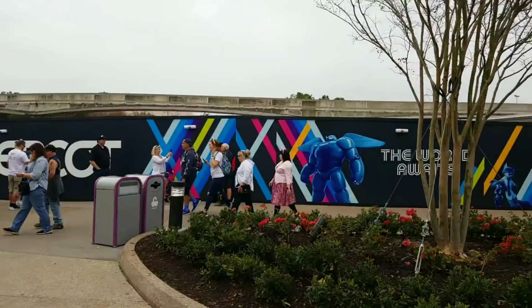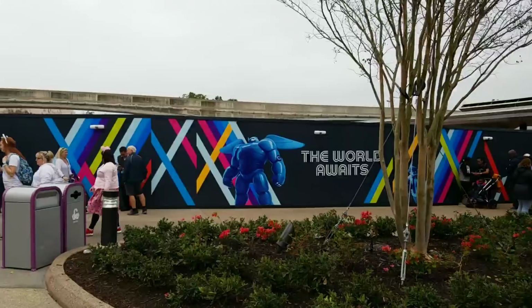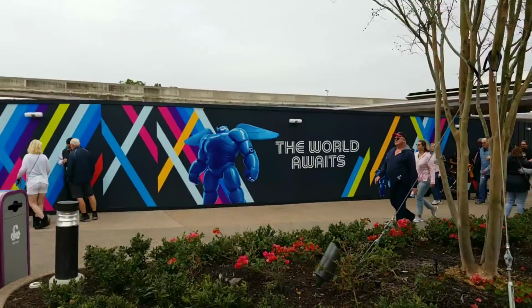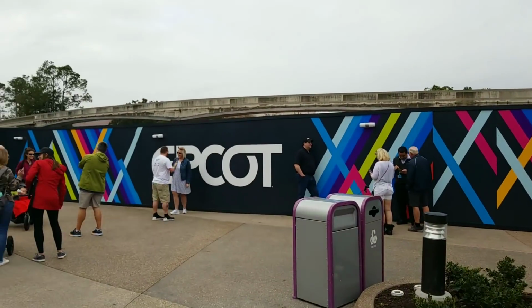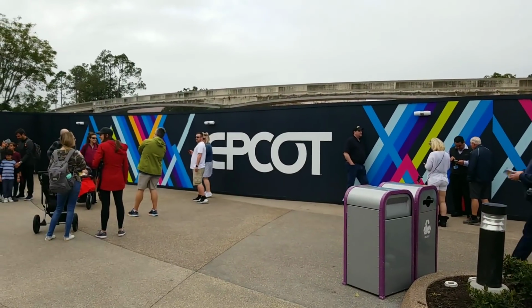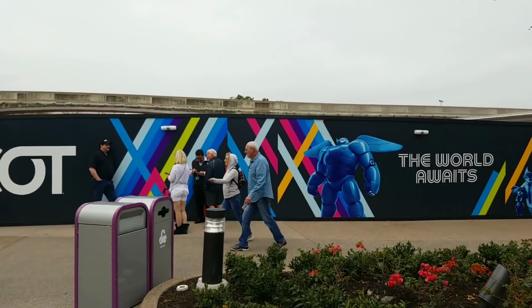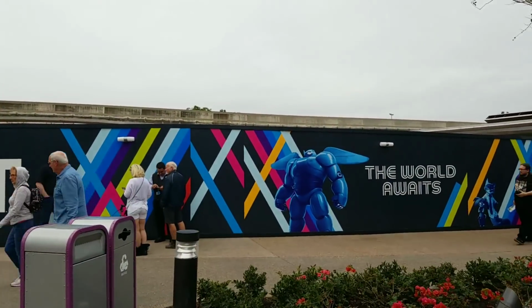So I truly love the new artwork up here. I love the new Epcot logo. The world awaits. I love how it's that old retro sort of 1980s feel and vibe. The colors, the bright sort of pastel colors and stuff that they used to go with.